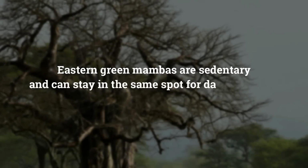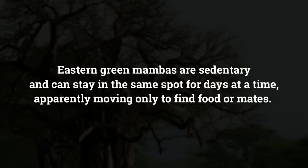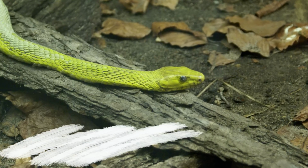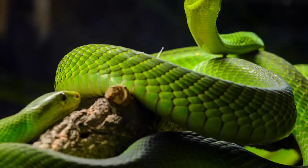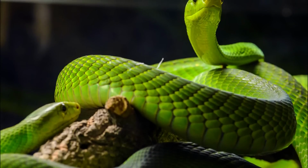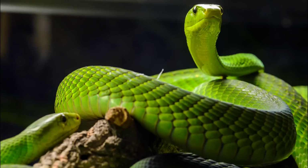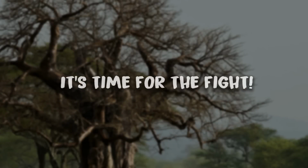Eastern green mambas are sedentary and can stay in the same spot for days at a time, apparently moving only to find food or mates. Individuals of this species move only about 5.4 meters, 18 feet per day on average. Eastern green mambas are shy creatures that prefer to avoid confrontation with humans or other predators by using camouflage or fleeing. It's time for the fight.